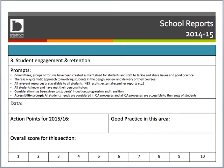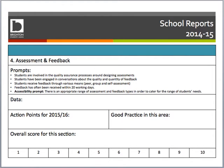However, we've found that in some instances, this isn't the case. For the data section, we've used the NSS results again and responses from the course rep survey. We may need school reps and course reps to help us find out more about this section.